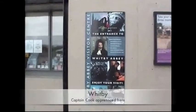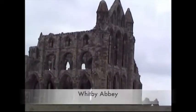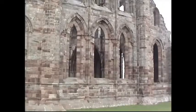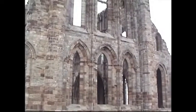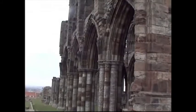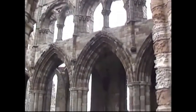Just 5 miles north of Robin Hood's Bay is Whitby, and this is where Captain Cook served his apprenticeship. So we visited Whitby Abbey, and it was extremely windy and cold. The ruins were awesome, and it shows what a magnificent place it must have been.